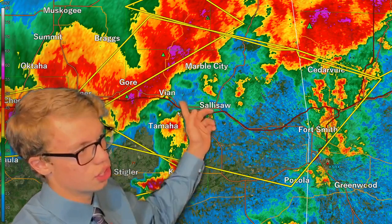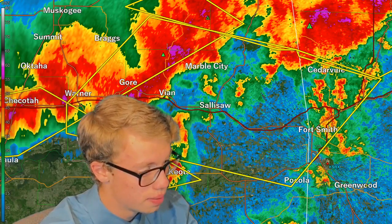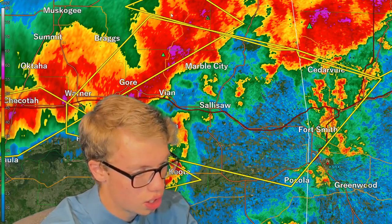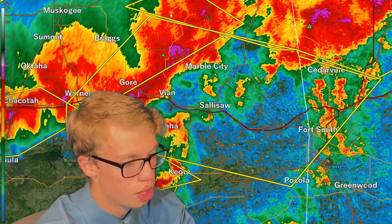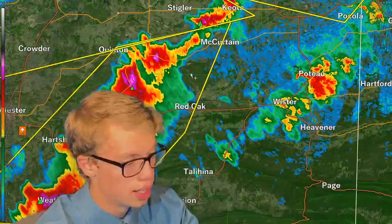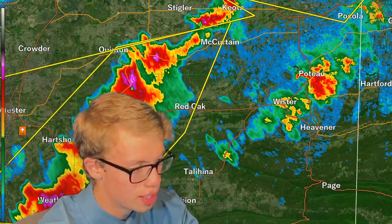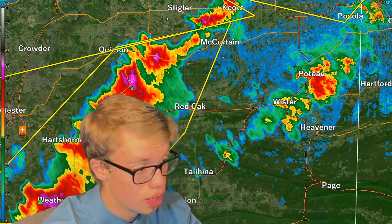But we do have some severe thunderstorms pushing through. This is going to be until 8:30. This one's until 9 o'clock. I know the one in northern Crawford and northern Franklin is going to be until 8:30. The one that's going through Sallisaw, Fort Smith is going to be until 9 o'clock. And this one out here near Wilburton is going to be until 8:30.